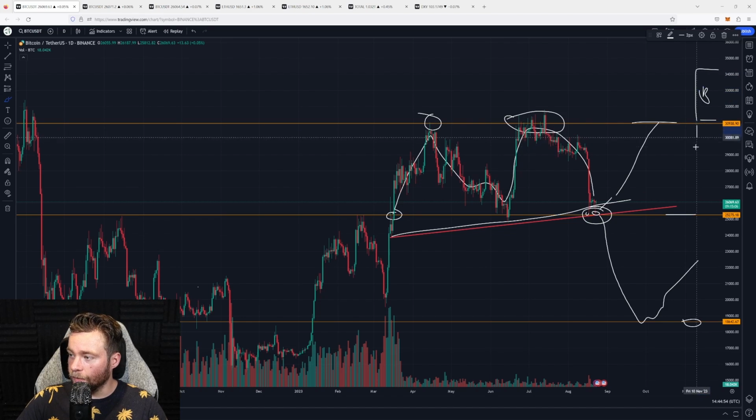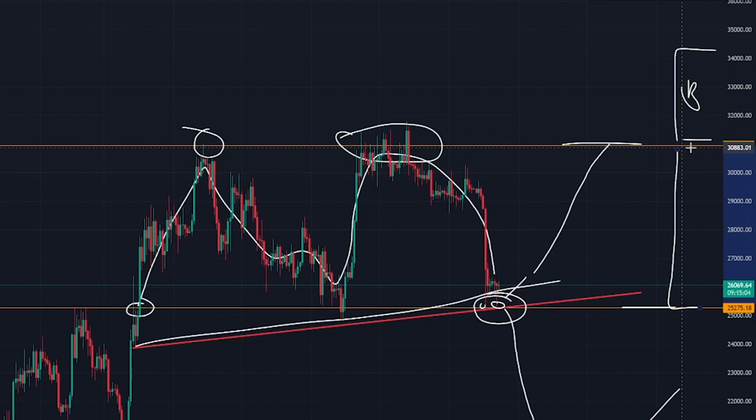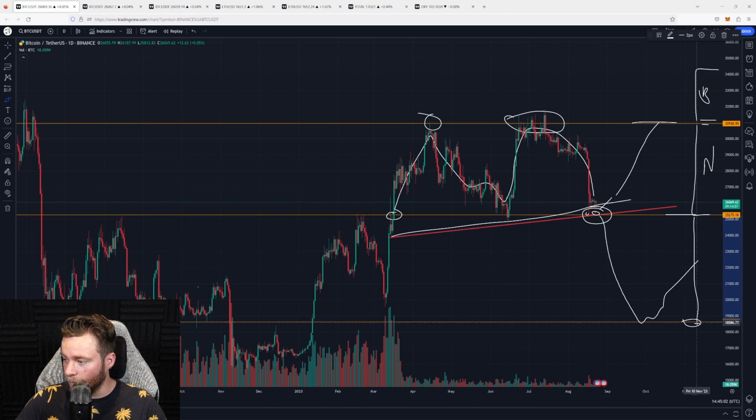So looking at numbers, right now I'd say everything above the weekly resistance would be a bullish move for crypto. Everything that we're seeing right now, so between the weekly resistance and the support, will be a neutral move, basically consolidating without anything really happening. And anything below that will be a bearish sign for crypto.